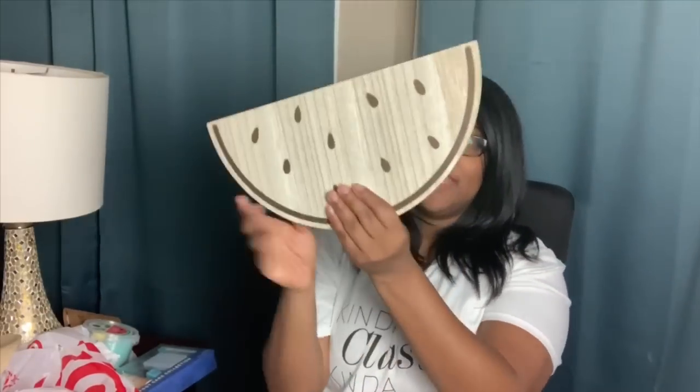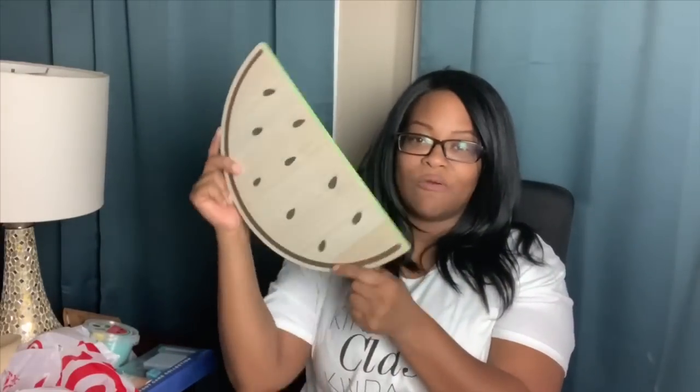And then I bought this little watermelon. It's wooden, for wall decor. And also a pineapple. And this was $3 also. I just thought these were really cute. That is all for this haul, actually.